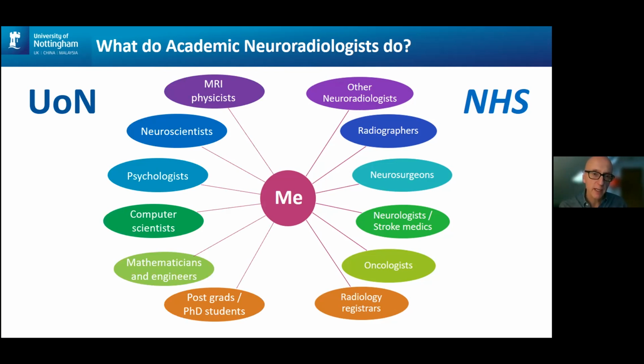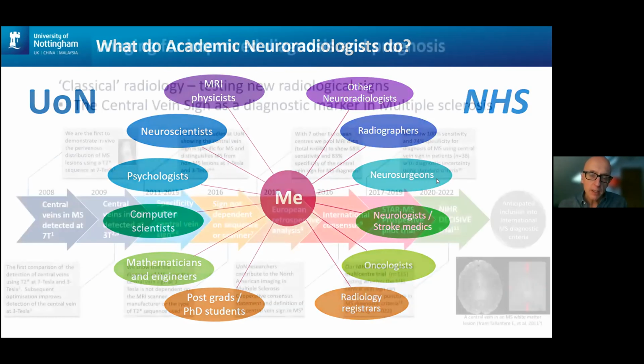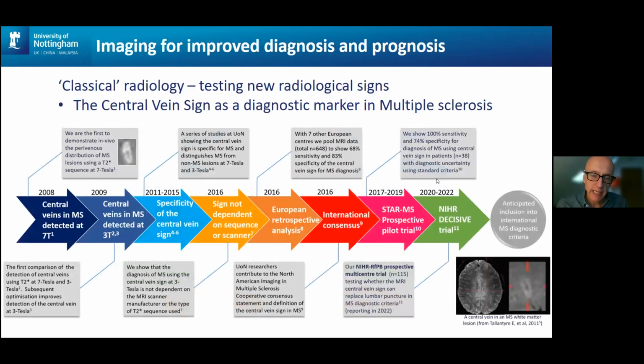So I get to work extensively with a variety of scientists, neuroscientists, computer scientists, MR physicists. I get to work with people in departments that are sometimes quite far removed from what we do in the hospital, so mathematicians, engineers, and of course I get to interact with a lot of students and postgrad early career researchers, all of which is very stimulating.